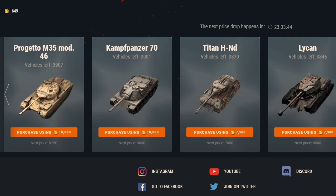The Lycan, it's a decent tier 7. It's actually at an okay price right now. I mean, starting price okay compared to some of the other tier 7s they've had. They had Gravedigger at 10,000 and the Helsing at 12.5. So this is actually not a bad starting price.